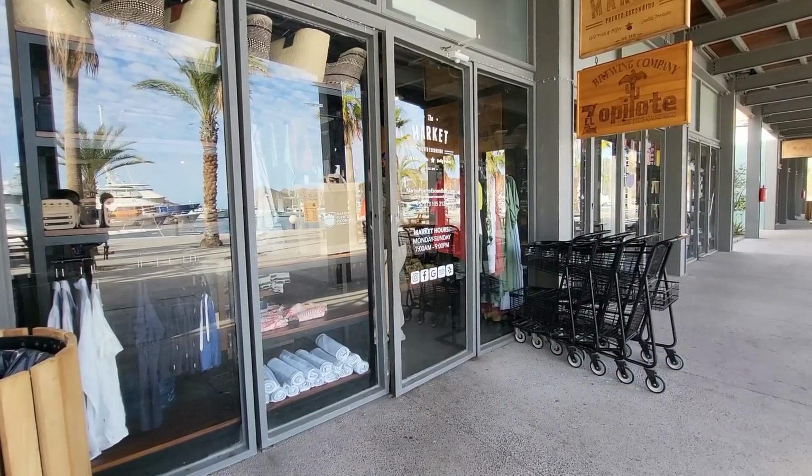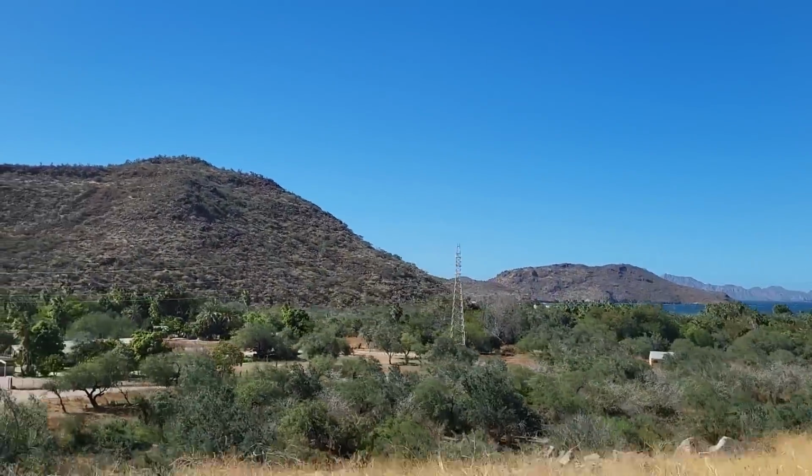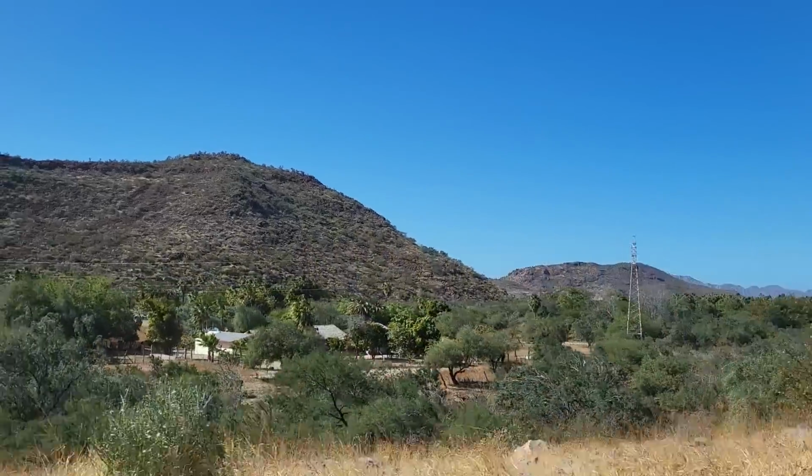One of the things that we haven't really talked about is how we get our groceries. So we are currently in Puerto Escondido. Well, they only have a small little market, and it is incredibly expensive. So a lot of cruisers will rent a car and head to Loreto, which is about 15-20 minutes north of Puerto Escondido.